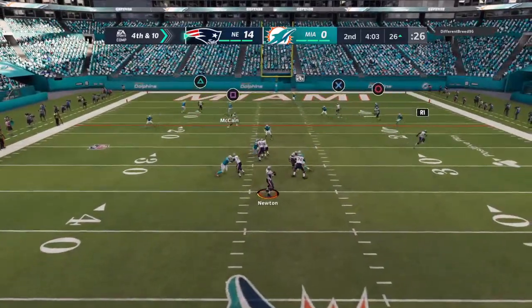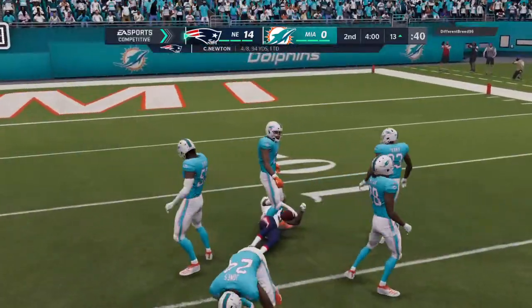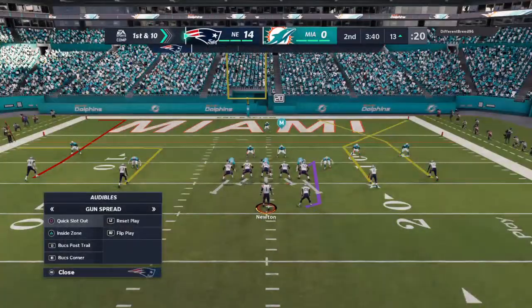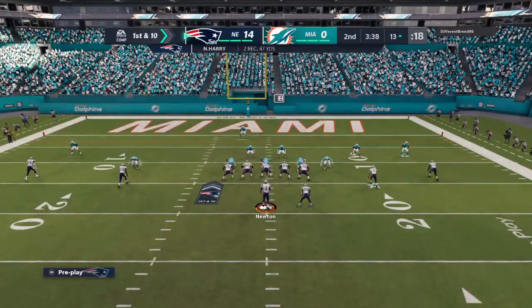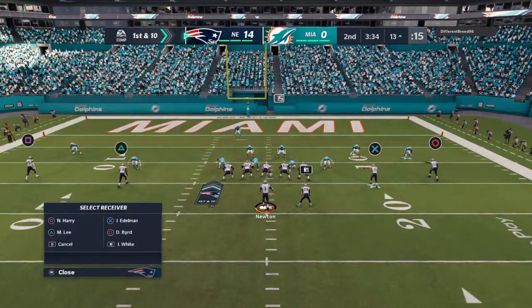Here we go on 4th. Newton. Got his man. That's Harry. It's a gain of 13, and how about that? They're able to convert on 4th and 10. From the 13 now, they work on 1st and 10.